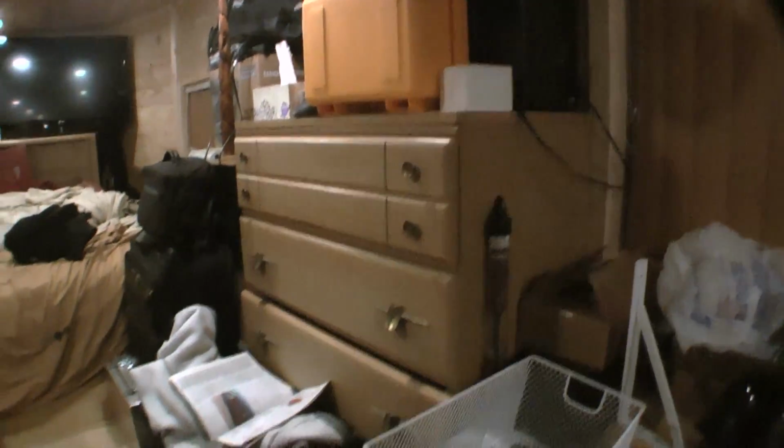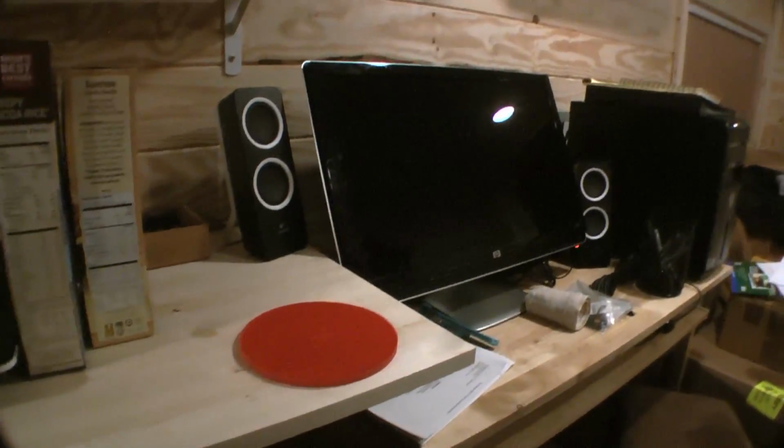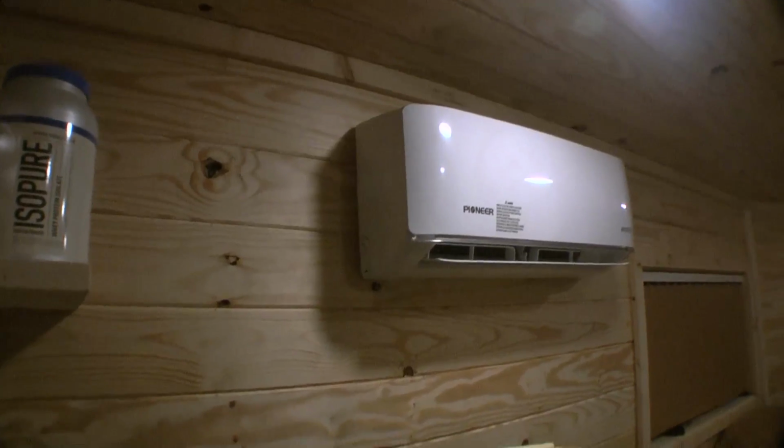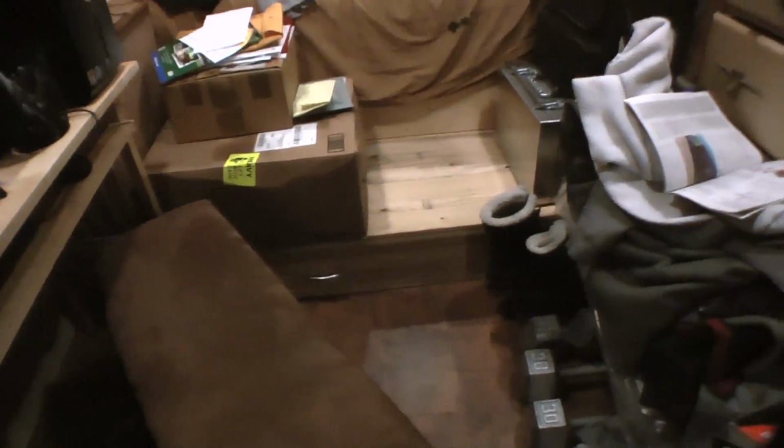Let's come back here, and then once again, there's the bookshelves, there's the window, and there's a dresser that mostly has clothes in it. Then back on this side, we have the computer desk, and then right there is the mini split. And that's pretty much it for the kitchen slash living room area.